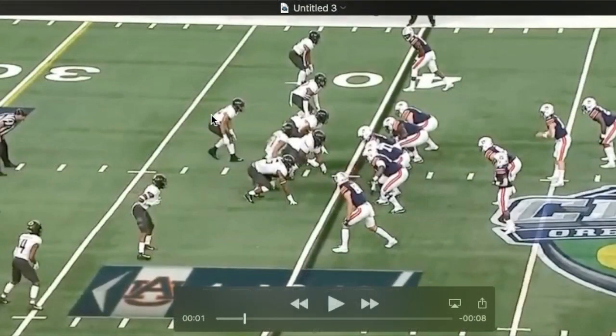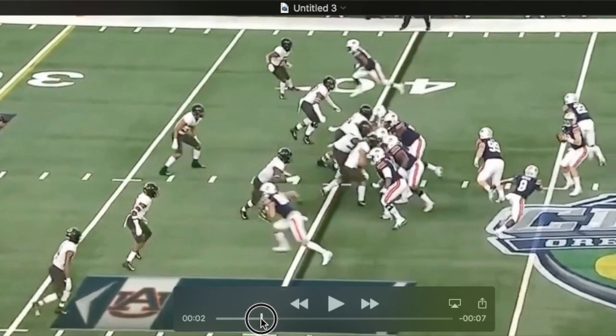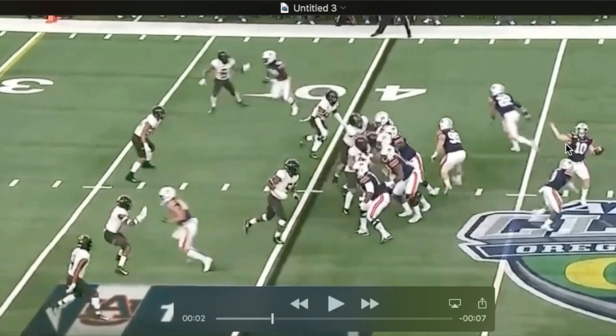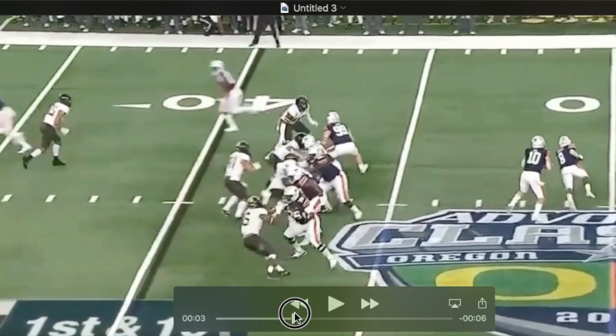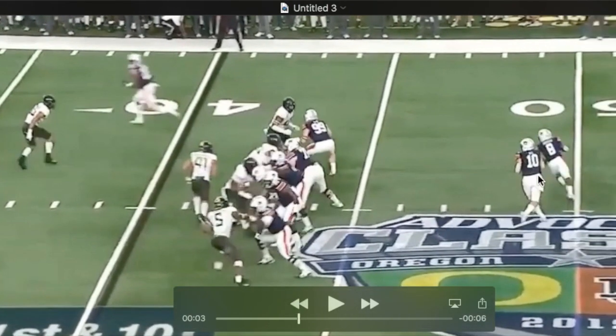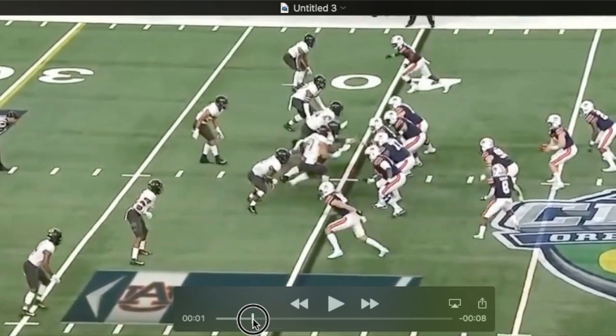There are times where you see him have trouble with misdirection in the backfield. A lot going on here. This fake to the flat, this fake give. But he definitely buys on this give to number 8 here, and he loses the back out of the backfield.